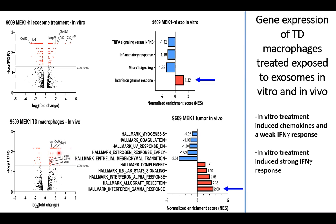And now when you look at the in vivo gene induction of these macrophages, you can see lots of interferon-induced genes here, and you have a very strong interferon signature. So in vitro treatment of macrophages induces chemokines and a relatively weak interferon response, but in vivo, it induces a very strong interferon response.